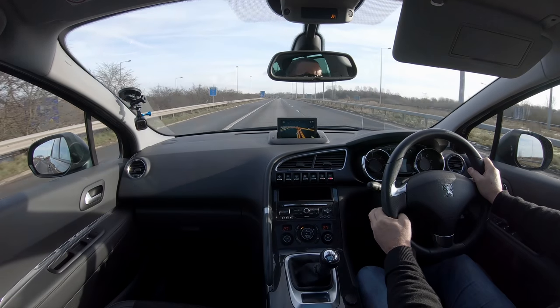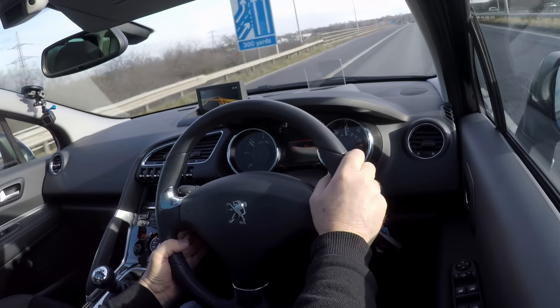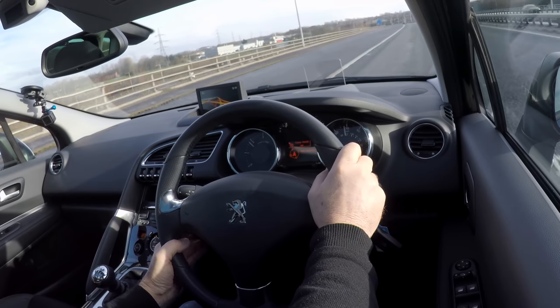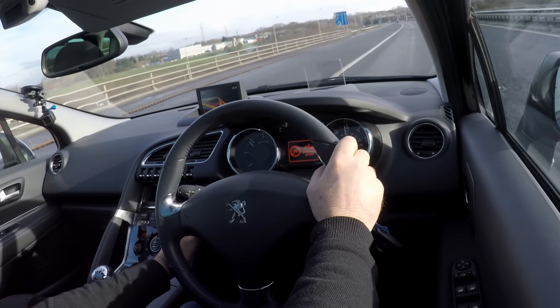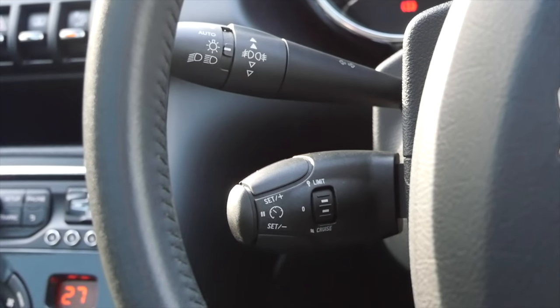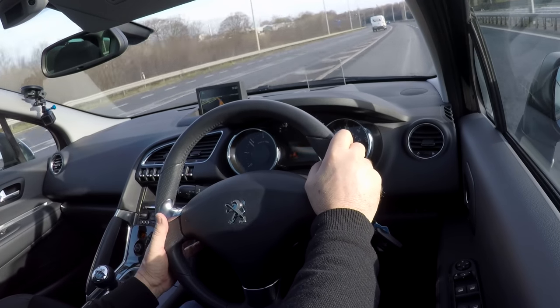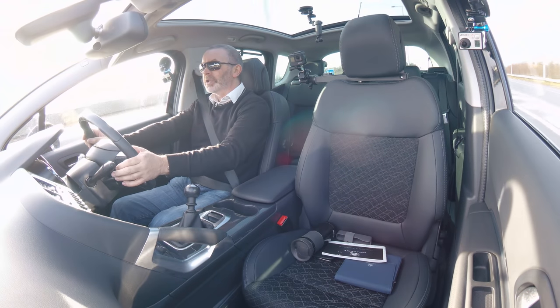So cruise control, I can't see it, so we'll attempt to switch it on. Cruise control paused. Speed limiter, that's at the bottom. So cruise control active. There's a thumb wheel off in the middle. Down, I think, is speed limiter.